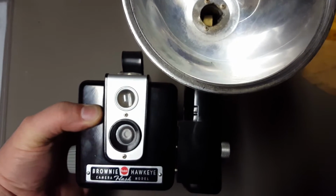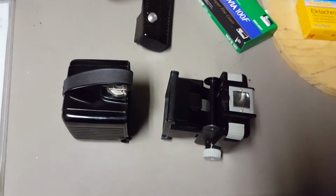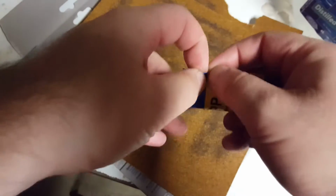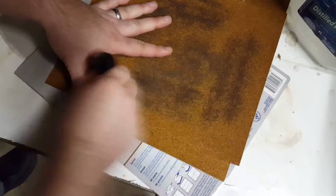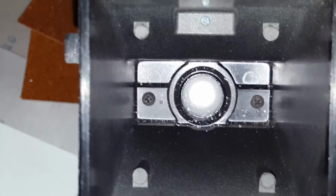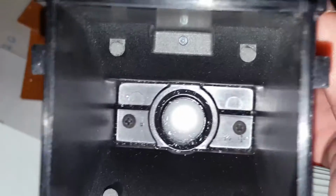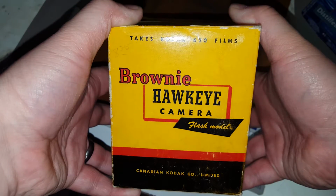As cool as it looks, I don't know that I'm going to need the flash today. I am going to have to convert this into a 620 spool though. You can see this Hawkeye has a ton of shit on the back of the lens. It's a good thing I caught that. Luckily, I have another one.